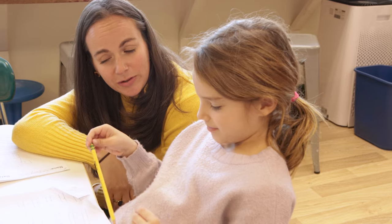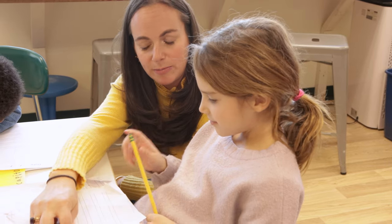And for them to understand that writing is all about going back and revising and looking at what the reader needs to be able to enjoy the story, to be able to engage in the story, to be able to see, hey, I'm an author too.